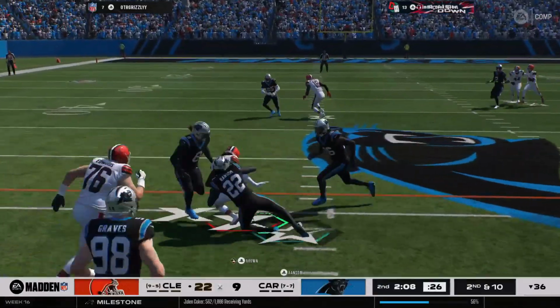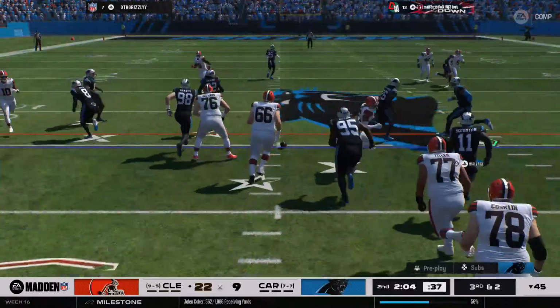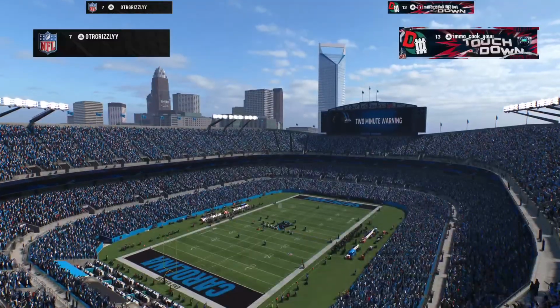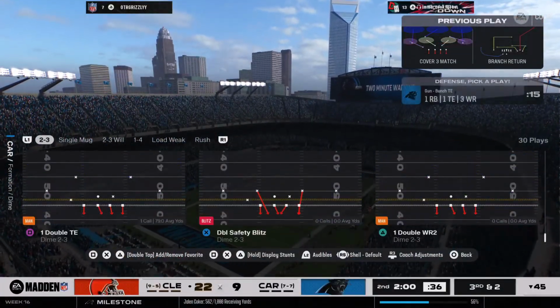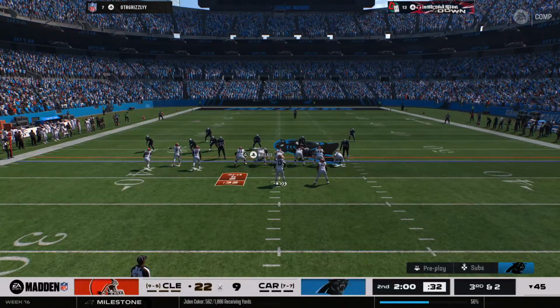Finds him over the middle. Gain of about 8 here. Nice pickup, but he stopped a second before he can move those chains. 3rd and 2, Brock, as we have reached our 2-minute warning. More coming up from Bank of America Stadium, though. Stick around. 3rd and just 2 to go.